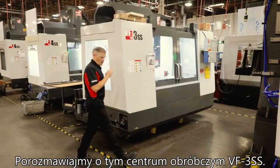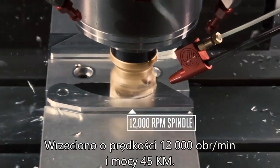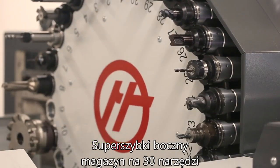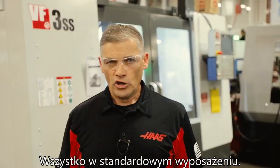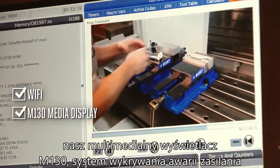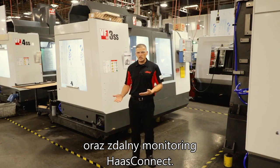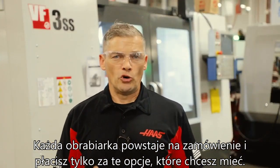Let's talk about this VF3SS, a 12,000 RPM spindle that generates as much as 45 horsepower, a super speed 30-pocket side mount tool changer, and 1400 inch per minute rapids. All of that standard. You also get Wi-Fi, our M130 media display, power failure detection, and Haas Connect machine monitoring, also standard. Every machine is built to order, so you only pay for the options you want.